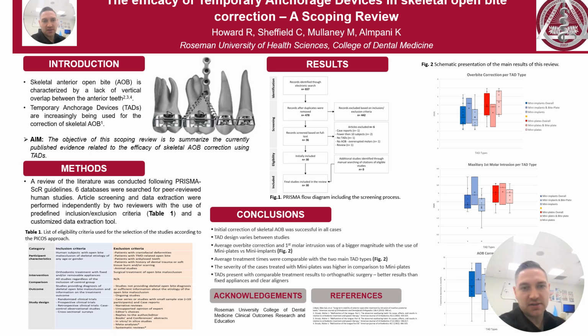And so for skeletal open bite patients where their front teeth are separated like this, like if here's your upper teeth and your lower teeth, right, they're separated like this, what you can do is place one of these temporary anchorage devices, or multiple, in the back, and you can actually pull the posterior teeth up. And then as the posterior teeth intrude, or go upward, the open bite closes down and you can correct these skeletal open bites.